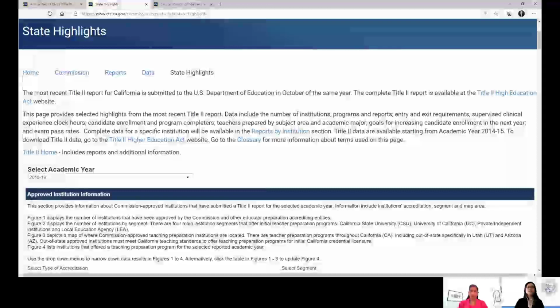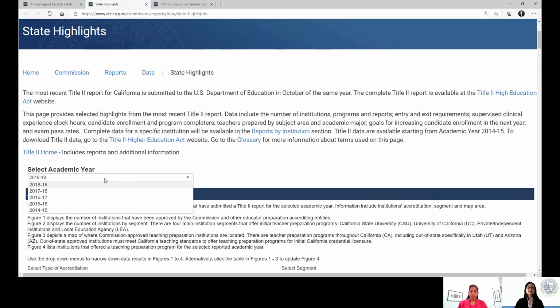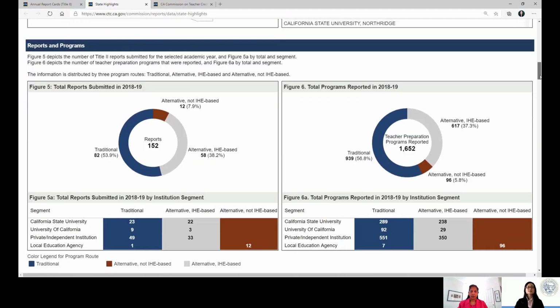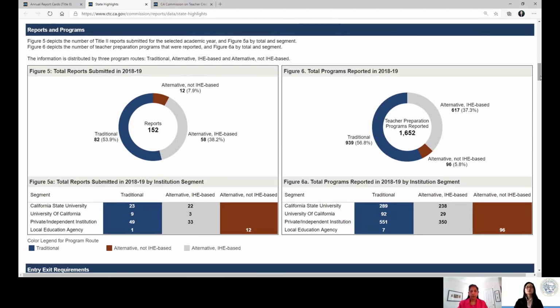On the State Highlights page, data will be defaulted to the most recent academic year. You can also select prior year data as well. So scrolling down, you can see information for the number of institutions that submitted Title II data for 2018-19. There were 94 institutions, and Figure 4 lists the institutions. If you scroll further down, there's data on the number of institutions by reports and by programs, and they are disaggregated by program route and by segment.